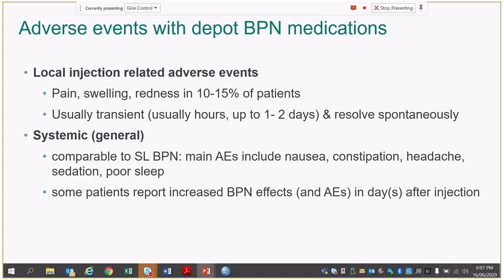They are probably going to also get it with depot buprenorphine as well. Be aware, remember that with the depot products, often you will see peak plasma effects in the first 1, 2, or 3 days after an injection. And so you're most likely going to see the peak side effects in those first few days after an injection.